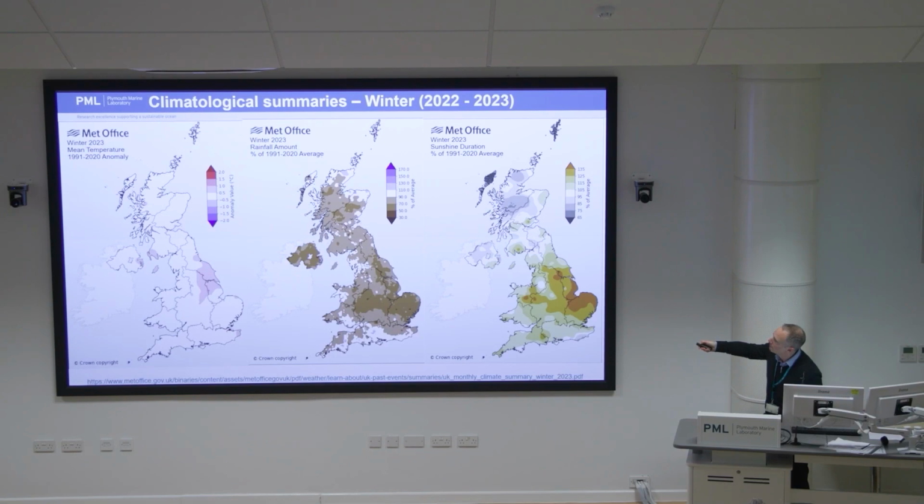So what we've got here are mean temperature, and this will be the anomaly from the 1991 to 2020 average. So that's a 30-year time series that all the anomalies are taken from. Meteorologists like to work in slabs of 30-year climatologies. In the middle will always be the rainfall, and on the right will be the sunshine percentage of the average. So red means it's warmer, brown means it's drier, blue means it's wetter, and then orange means it's sunnier, and grey means it's cloudier. So there we go, there's a little bit of orientation for the next few slides.